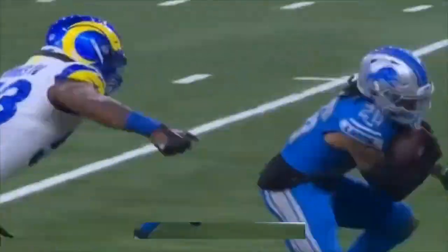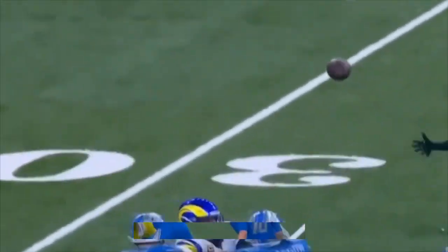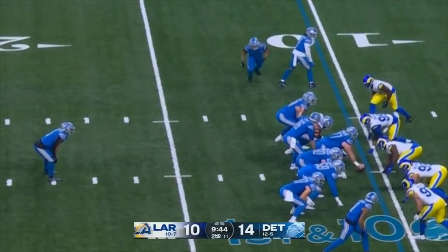Again, no pressure on Goff, but the Rams, if they're going to have a chance to win this game, they got to tackle better than this. They've got to be able to tackle these guys in space. Not easy. St. Brown's tough. Gibbs probably the toughest, but they have to tackle better than this.